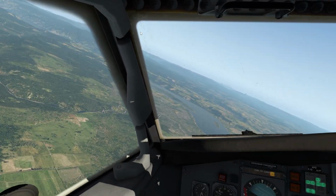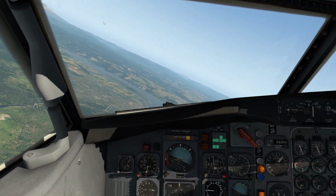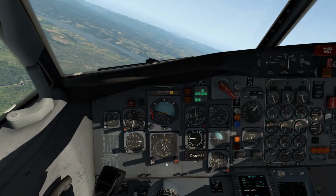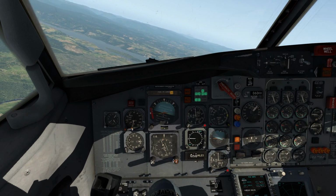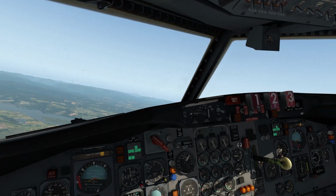Okay, coming left. I want to say that's Mount Hood over there, but don't hold me to that. I haven't really been looking outside too much. I have been to this area IRL last year, so I kind of know the lay of the land a little bit.